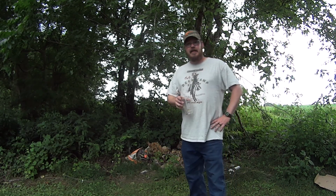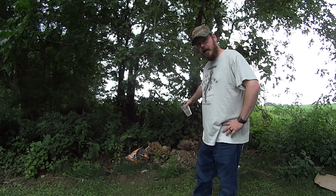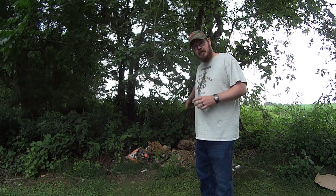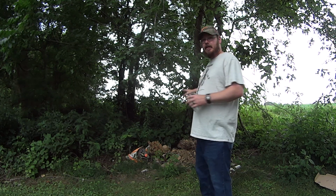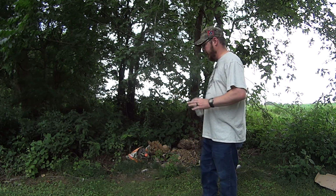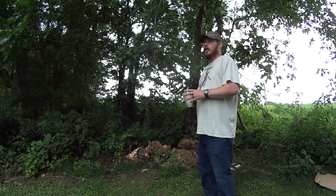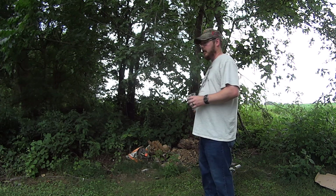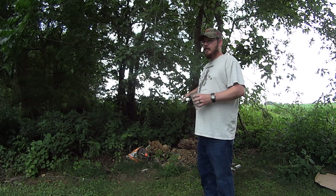Hey guys, welcome back. So, as you might be able to see behind me here, this is one of my old shooting areas. This is my old backstop. Originally it was a really big log, a couple feet in diameter, and it did a really good job of stopping all the rounds. But now, over the years, it's rotted away and it's nothing but rotten punk wood. So, I'm going to have to stack something else up here.